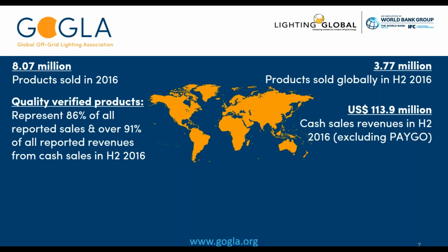A note on quality verification. As many of you know, Lighting Global runs a quality verification program. And in this data collection, many of the companies do participate in the Lighting Global quality verification. So from the sales that are reported to us, the vast majority are quality verified. But again, this is a partial view, because globally, of course, there are counterfeits and generics that are being sold, but those products aren't included in our sales data collection.